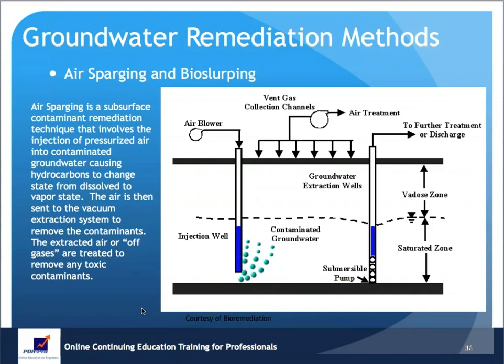So the extracted air and the off gases are treated to remove any toxic contaminants. So again, this is cheaper and more effective than groundwater pump and treat.